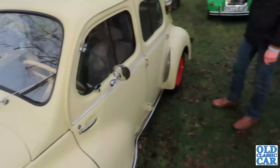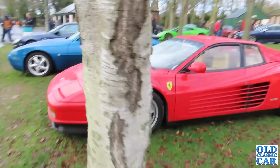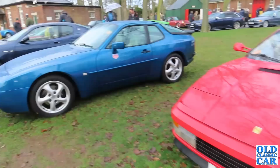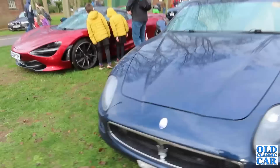A Mini 1275 next to it. Such variety here, and the Ferrari Testarossa over here. Very big, really wide machine. 944, a bit more compact, a bit easier to park. Maserati. McLaren of some description, but I don't know what that is.